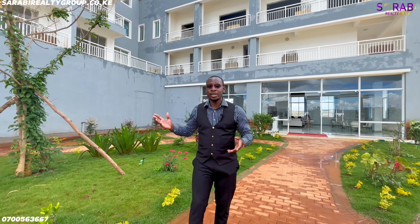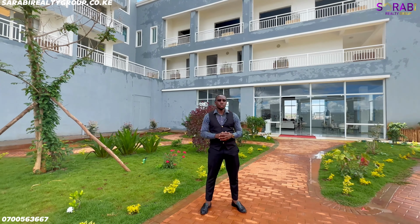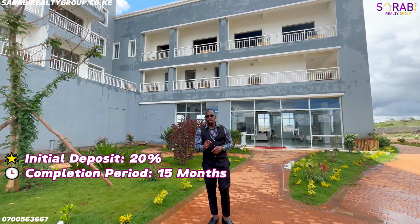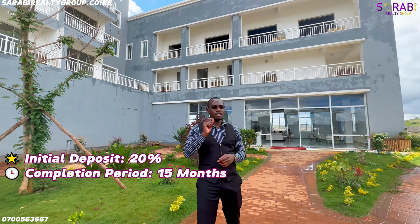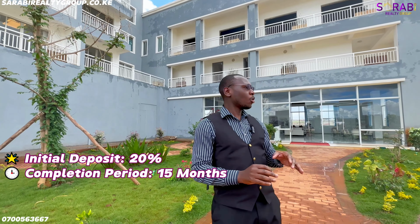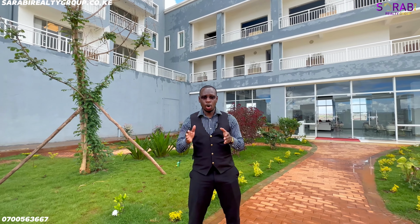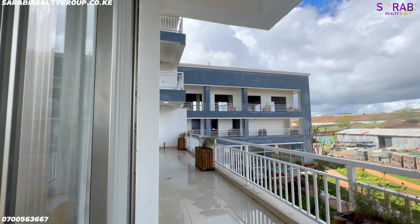So look at this development. It has already started, and the completion date will be 15 months from now. So it means you deposit 20% and pay the balance over a 15 month period. Already there is a ready show house, and we'll explore the different show houses. So come with me.